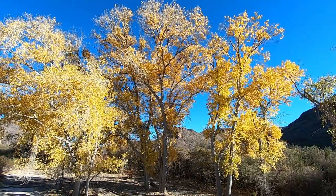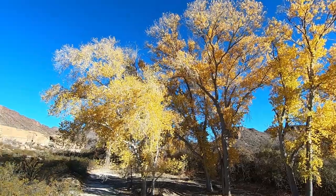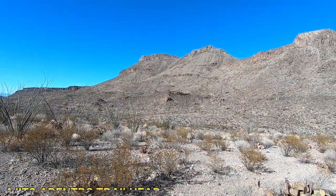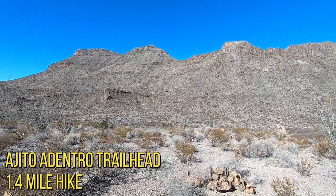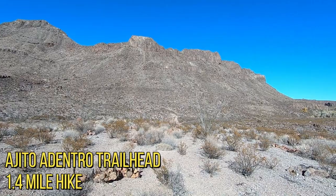So who needs aspen trees when you've got these gorgeous, brightly colored cottonwoods? A vast desert wilderness here at Big Bend Ranch.